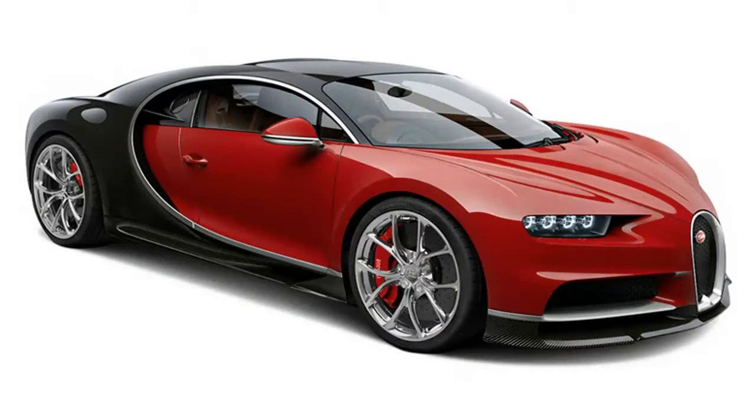A 7-speed dual-clutch automatic routes power to all 4 wheels, but it can do more than straight-line speed. The $2,998,000 price tag is a bourgeoisie bargain. Hey, it's under $3 million.